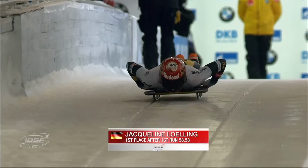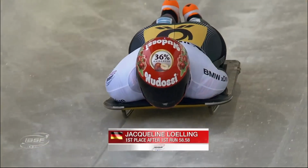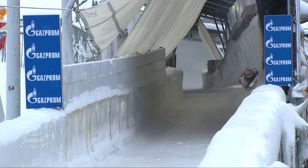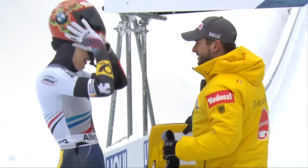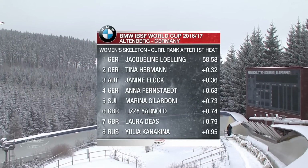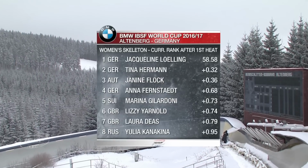This is putting pressure on Jacqueline Lölling, but she responds superbly to that. She has got a big advantage over anyone else in the place. Closest rival is her teammate Tina Hermann. Jacqueline Lölling, bronze medal behind Tina Hermann and Laura Deas last season, could take her first ever World Cup win here today. Ben, if you were a gambling man, money would go on her, wouldn't it? Oh, absolutely. 3200s of a lead.